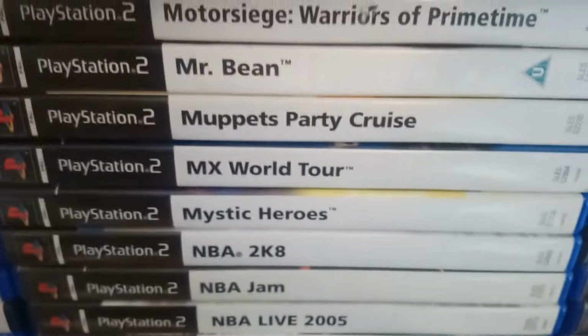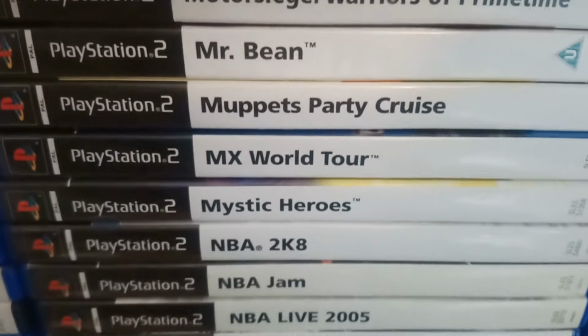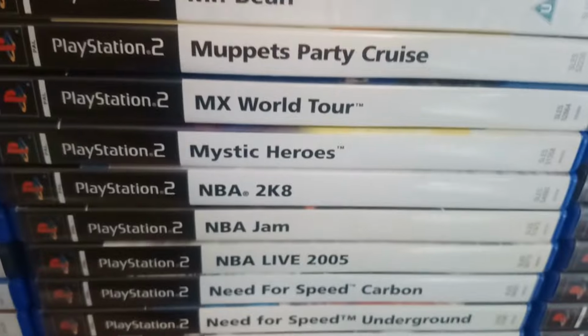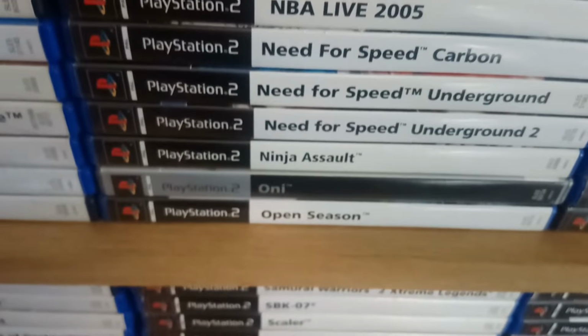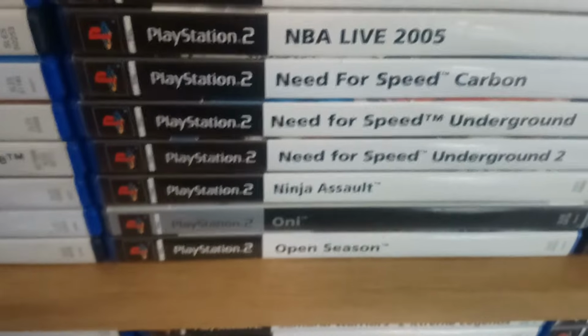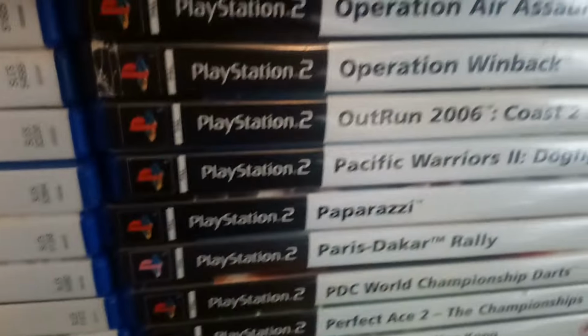That was when I think the Muppets were licensed from a German company, and they made some, again, Muppet Monster Racing or something. Just wasn't as good as it should have been for the Muppets. Some Need for Speed games, I do like Need for Speed. Ninja Gaiden. Oni, got the Black Label for some reason. It's easy to pick up that one. Still a Black Label version of it.